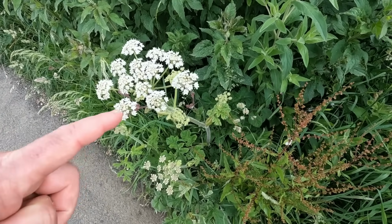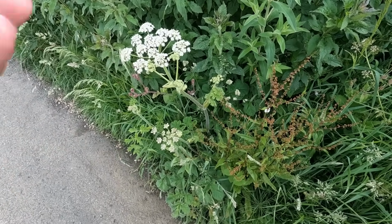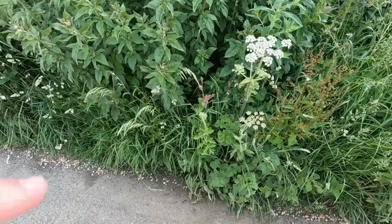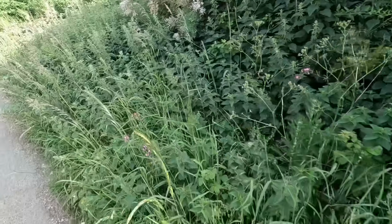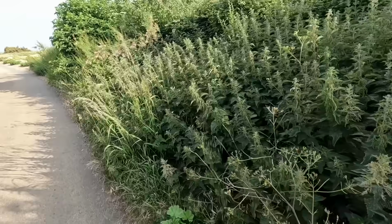Not to be confused with giant hogweed, which is not edible because it's phototoxic. The giant hogweed, which is not this species, you get that on your skin, it causes extreme sensitivity to sunlight, which can result in really nasty blistering. But that is not giant hogweed, that's just regular old hogweed, or cow parsnip, and it's edible.